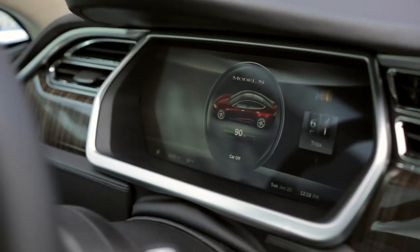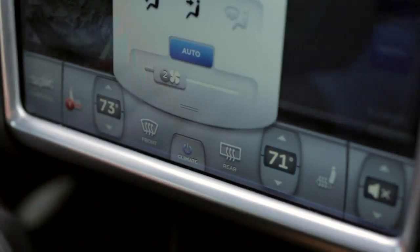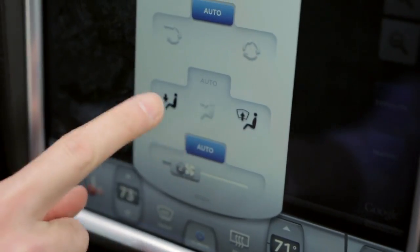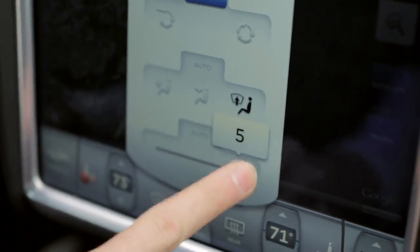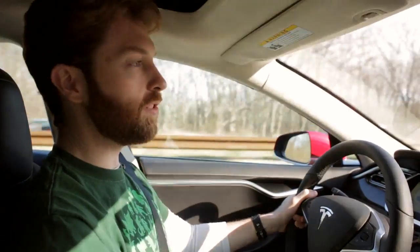Now that we're driving, of course, interacting with the car through the 17-inch touch panel is a little bit more difficult than when you're staying still, but thankfully Tesla's made all the buttons big, so they're pretty easy to find, and the important ones like changing the temperature and the volume are always in the same place, so you can pretty quickly get some muscle memory going.